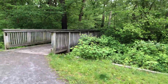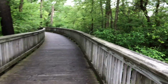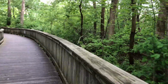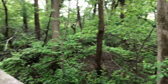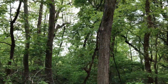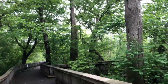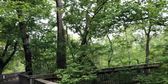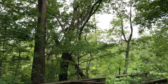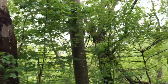Not ready to go to that bridge. Let's see what we can find on the bridge. Do you see anything? I don't see anything, but I just saw, I don't know if that was a chipmunk. Something just climbed this tree right here. Sounds like a couple babies in a nest maybe. Oh, that's black.